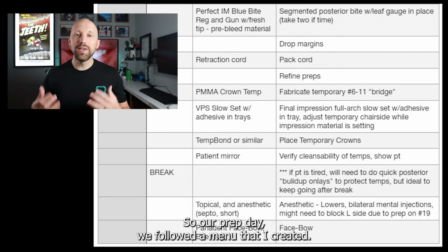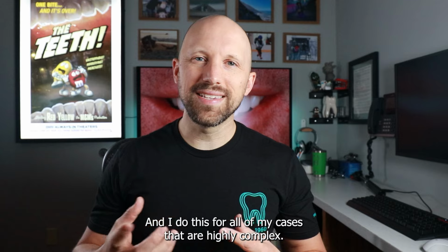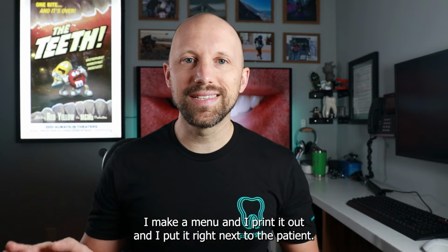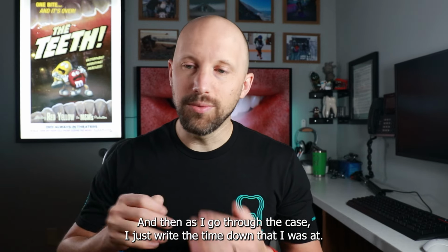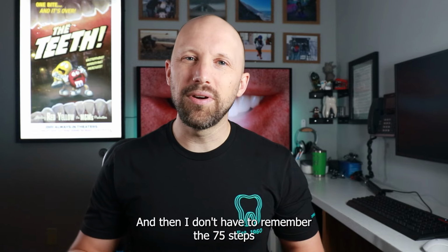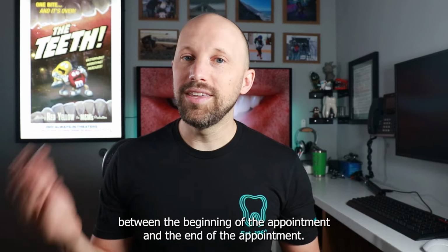So our prep day, we followed a menu that I created, and I do this for all of my cases that are highly complex. I make a menu and I print it out and I put it right next to the patient, and then as I go through the case, I just write the time down that I was at, and that's a really good chart note. It's good documentation, and then I don't have to remember the 75 steps between the beginning of the appointment and the end of the appointment.